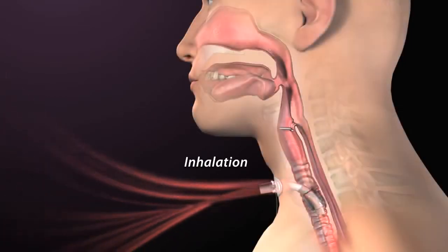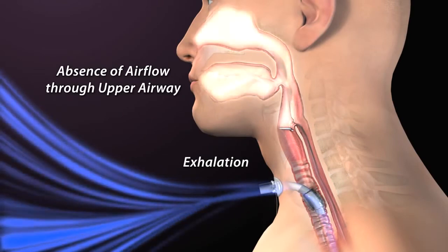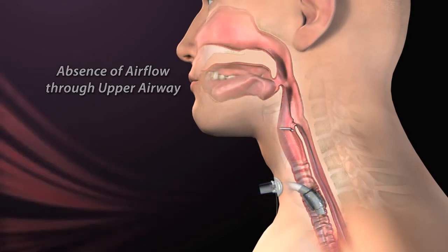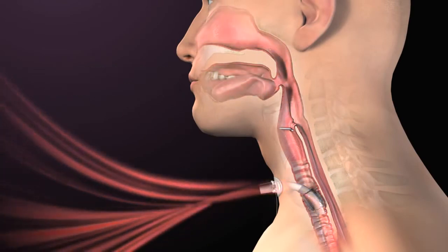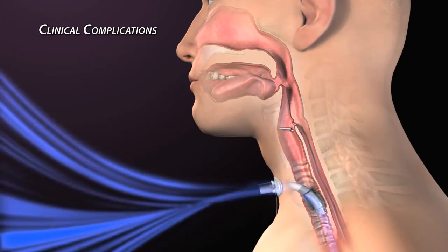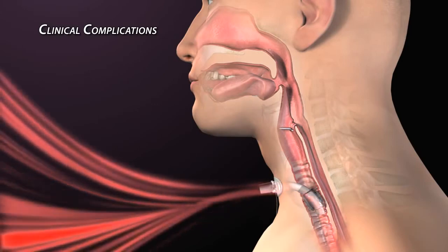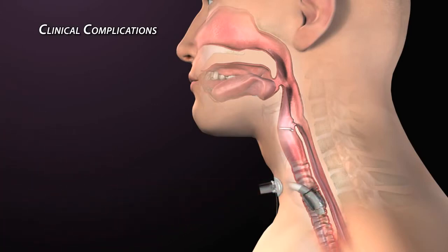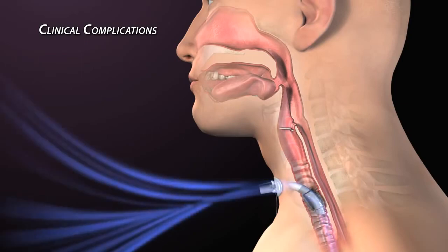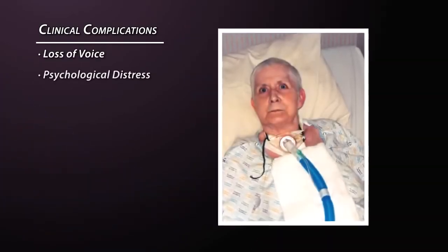Even with proper cuff inflation, complications arise when airflow bypasses the upper airway, mouth, and nose. Normal sensation and airway pressures are lost. As a result, tracheostomized patients have diminished or absent functions of the aerodigestive tract. Absence of airflow through the vocal folds leaves patients without the ability to speak, causing significant frustration, anxiety, and distress.